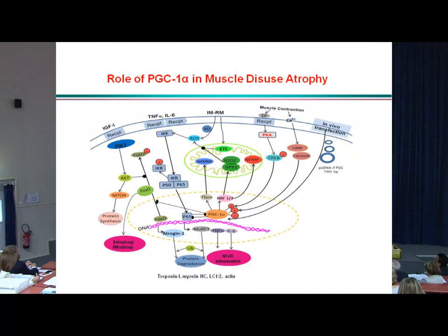FOXO controls both pathways. And the NF-kappa-B controls the more specific degradation, but these two merge to some specific enzymes that degrade muscle protein. Namely, one is atrogin-1, one is MuRF1, and these two are ubiquitin E3 ligases. They target specific muscle proteins such as troponin I, myosin light chain and heavy chains, actin. Those are important in muscle contraction, and when they are lost, you cannot move.